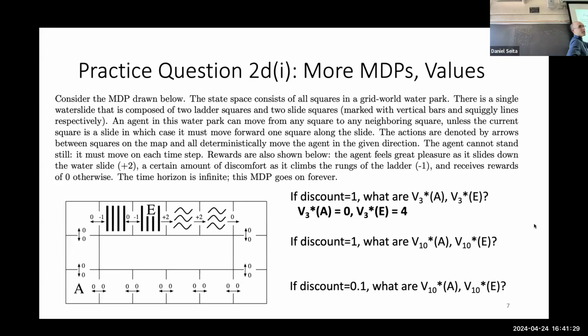Because what happens here? If you're in state E, you can go either left or right, but we'll choose to go right. You get a +2 reward. Then you're here, you have to go right again. So you get +2, and then you get 4. Then after that, because you can't go left, it's a 4, right? Any questions about that one? If there's no questions about that one, then maybe think about the second question.